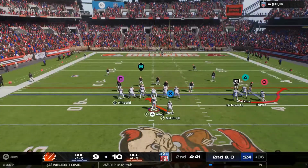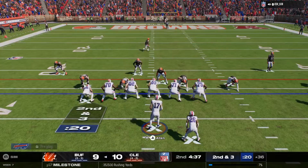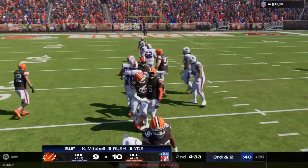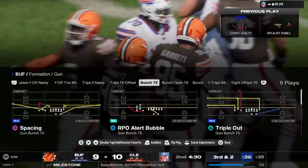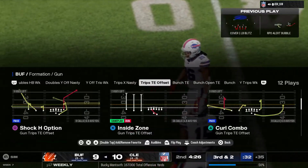Here's second and 3 to go. They'll run it over center with Mitchell. And the D closes quickly. He's stopped after a gain of a yard. Big Grady Jarrett shuts it down.